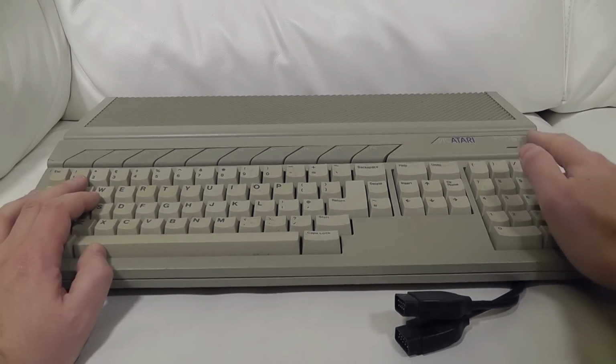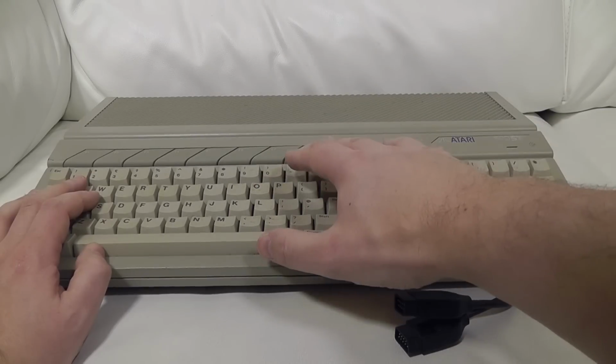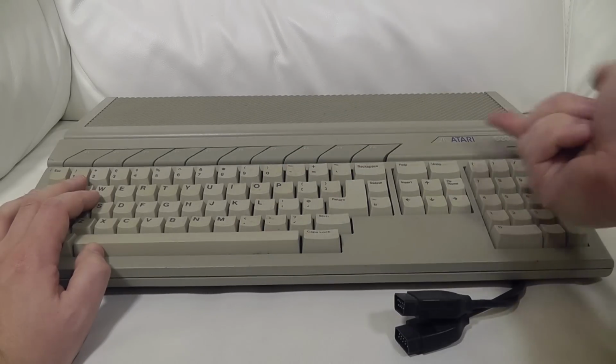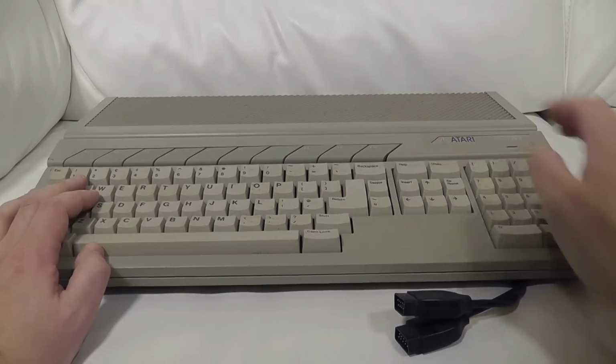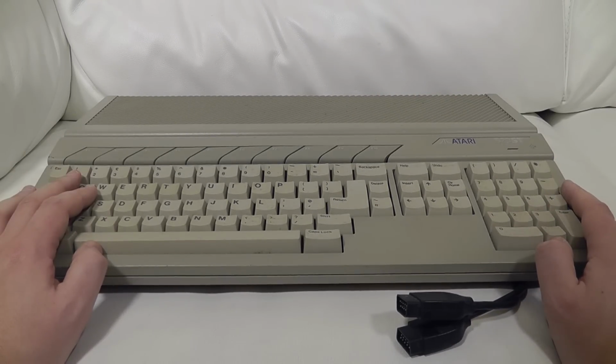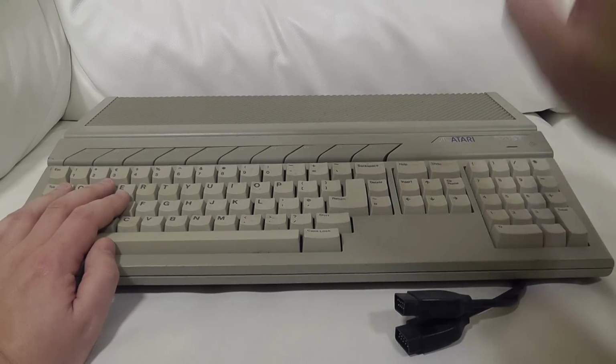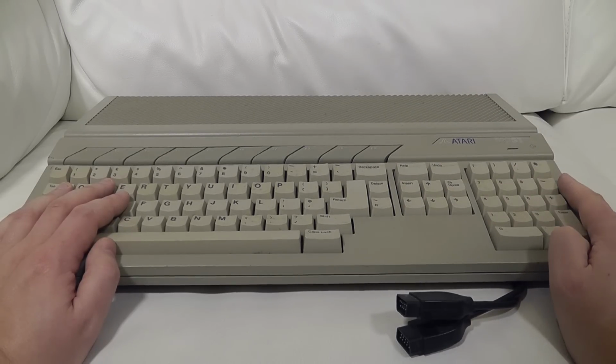So yeah, this was an enhanced version of the STFM, which was basically a standard Atari ST, but it had an F, which was a built-in floppy disk, and an M, which was the built-in modulator so you could plug it directly into a normal television. The actual enhancements are pretty slim, to be honest with you. It's got more colours. There's a blitter chip in it, which helps move data around in graphics memory. It does PCM audio, if I remember.